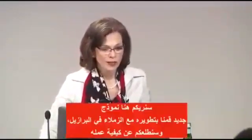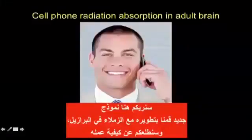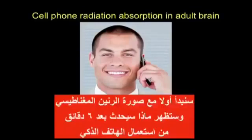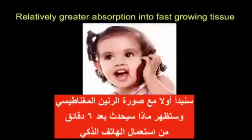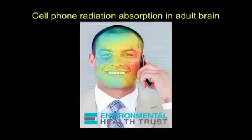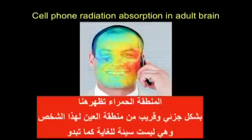Now, this is some new modeling that we've developed with colleagues in Brazil, and we can share with you how we've done it. We first start out with the MRI and create the model with 1 millimeter voxels, and quite a bit of work goes into creating this. Here is what it looks like after a period of 6 minutes. That's really not as bad as it might look, because you see the red area only gets partway through the eye of the adult, right?